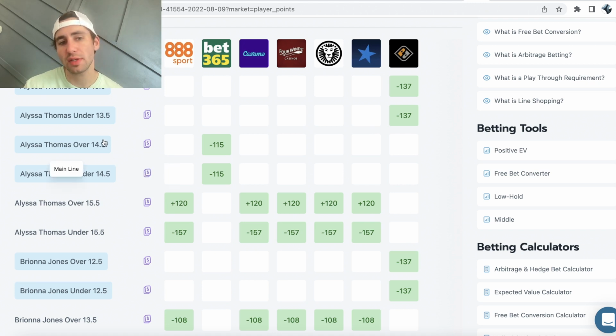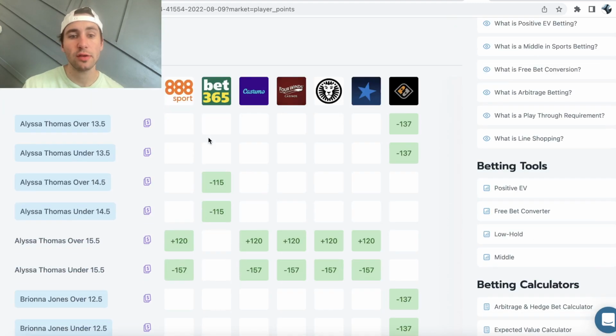If Thomas has 14 points, we would cash our over on PrizePicks. We would lose on Bet365, for example, right? So we're comparing the lines on PrizePicks to those on the sportsbooks using OddsJam to find value, right? Which is all that matters as a sports bettor. You always want to be looking for value.